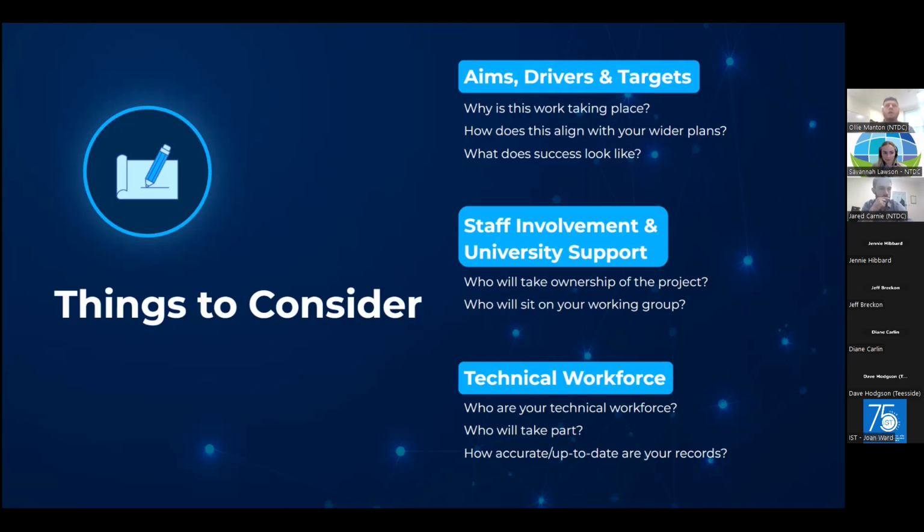But also things will be different as well. Your reasons for running the survey will be different to others. So you can use the drivers that you've come up with to reverse engineer any of the additional questions that you can add into the survey, or build on any of the questions that we've got in our default database as well. Looking at what success looks like to you.